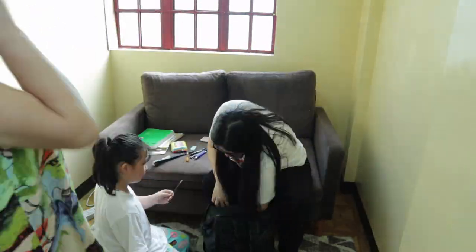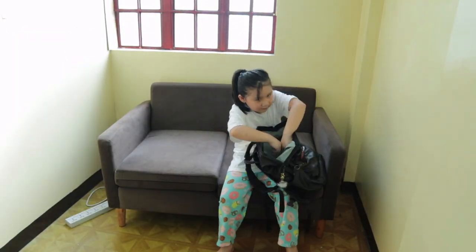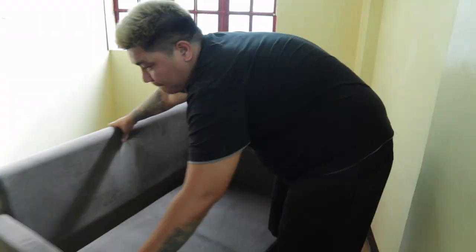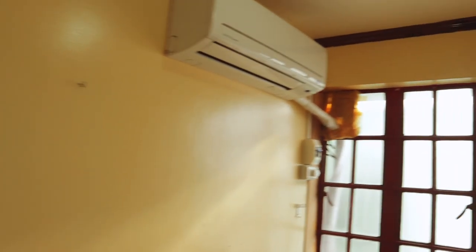While we spent an hour or so cleaning the room and everything, we discovered a lot of treasures in there, which is nice. So as you guys can see, the room is now empty, most of it. We removed everything that we had previously.